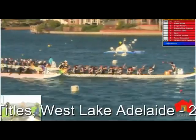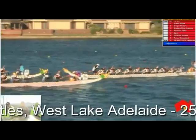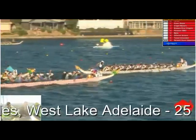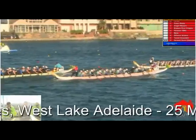6 is coming through the middle here, that's good. So Different Strokes. They've overtaken 4 and 5, so that's going to put them in a good position for medals. And now it's about really hammering the accelerator down, not allowing the pace to stop.